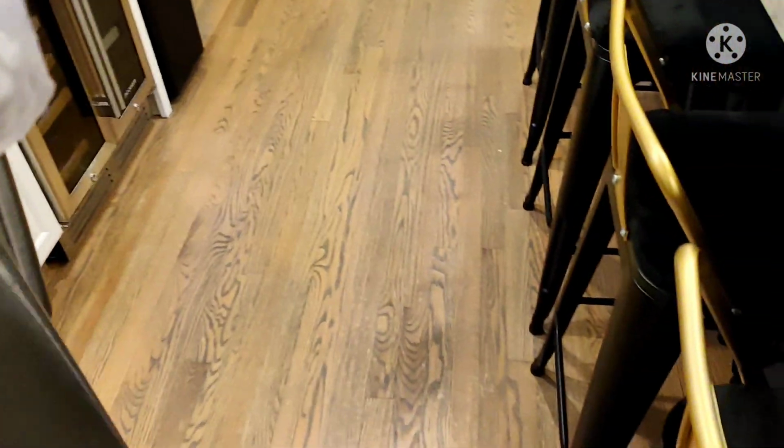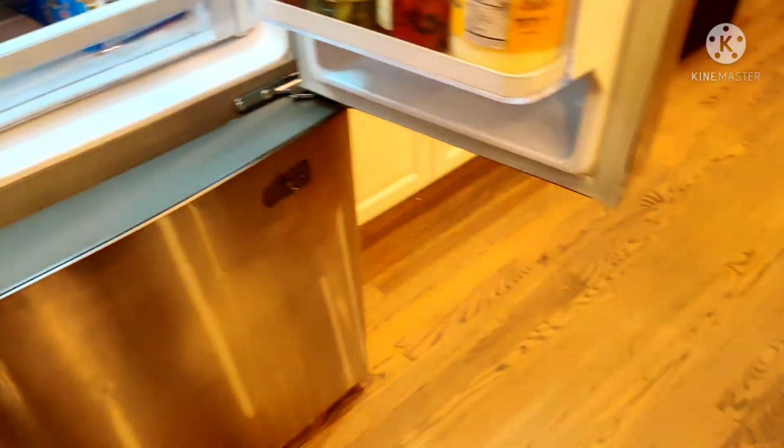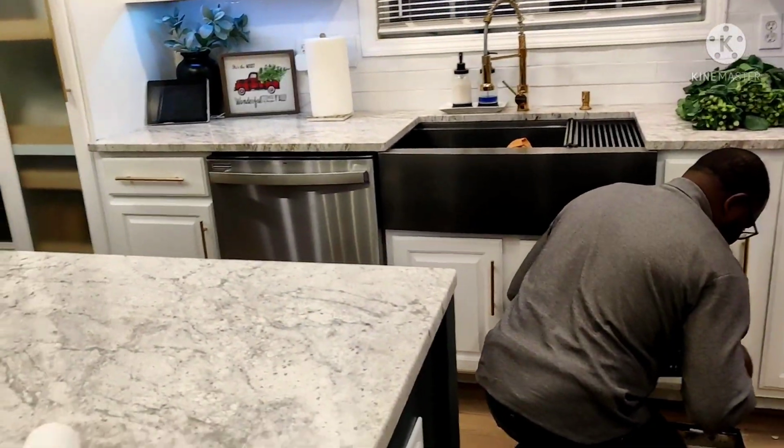And we have, let's see, my mom is doing a turkey. We got the ham in here. It's gonna be some deviled eggs, some potato salad, some other stuff I can't think of. But let me show y'all.